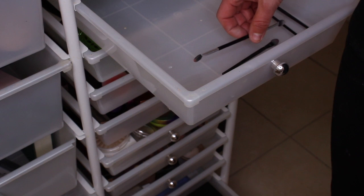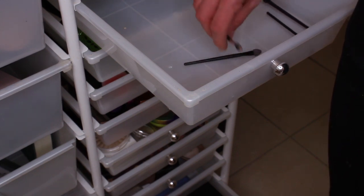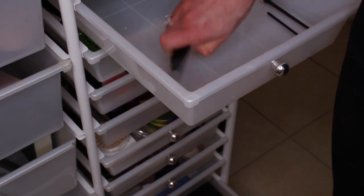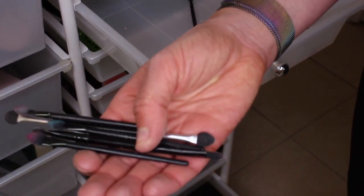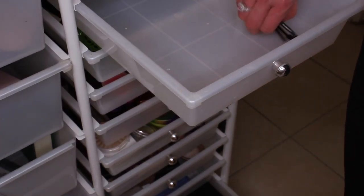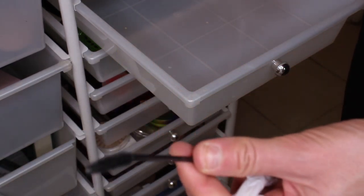Alright, I have nothing left here. I have a little bit of sponges. I don't know why I kept them. They came in cheap eyeshadow palettes. I have a bunch of these. So I probably need to trash these things. And I have a couple of spoolies that I don't need. Again, I need to trash these things as well.